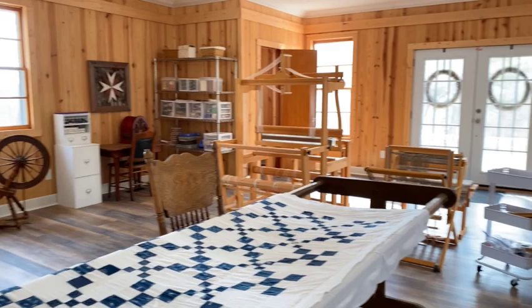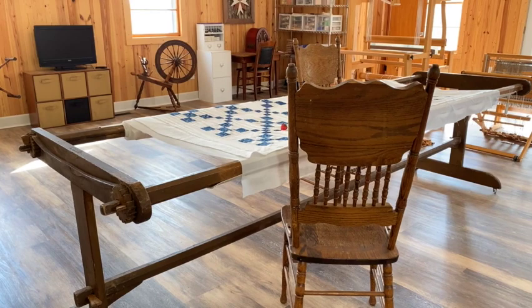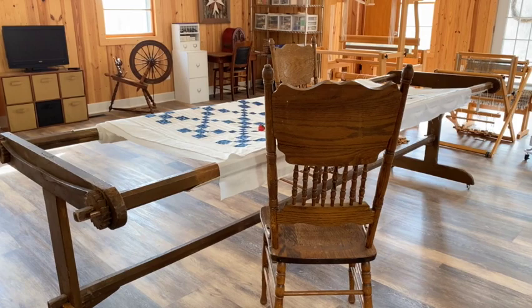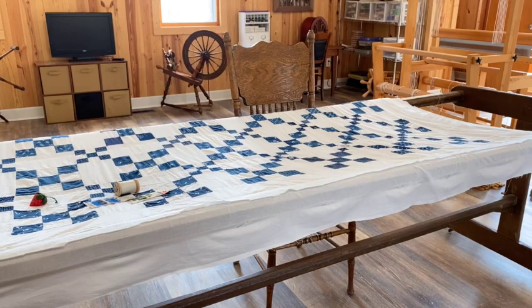And then this was my stepfather's grandmother's quilting frame. So she would have been my great grandmother. I do remember her. She did die when I was a child, but I do remember her. And one of her quilts that hadn't been finished. So that's a goal of mine, to get that quilted someday.